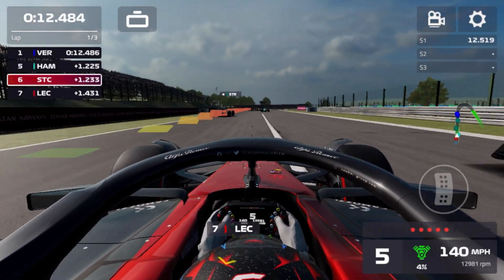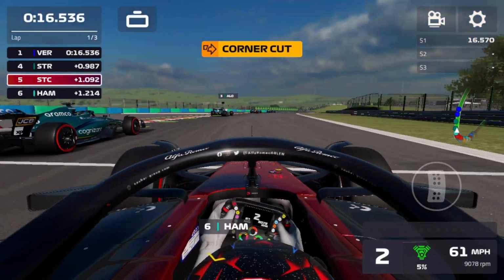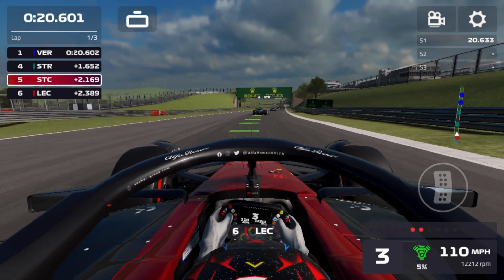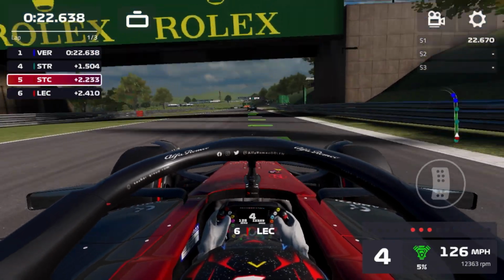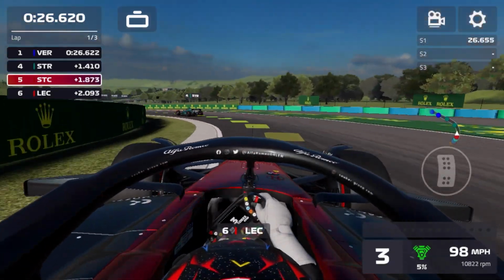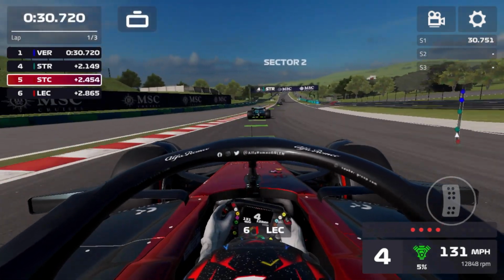Hamilton is going to try to set it up on the inside. Into turn 1 we go. We try to go back down the inside of Stroll, and we get a corner cut penalty in the process. Apologies for speaking so fast, trying to just process everything. We got a corner cut penalty, if you guys did not understand that. Stroll, we try to go back down the inside there, but let's recompose here and try to get on the back of Stroll once again.